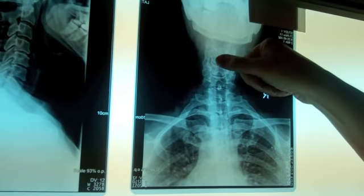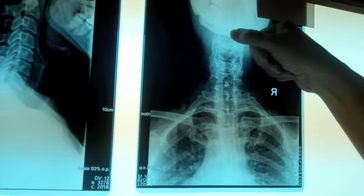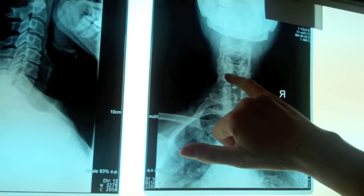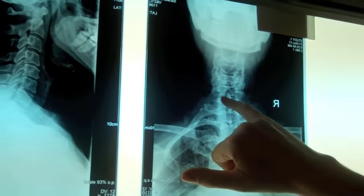In this patient she has a scoliosis, so we can see that the spine itself is not straight, and we can also see in these little spaces here more signs of arthritis and discs which are degenerated.